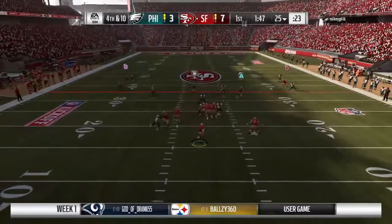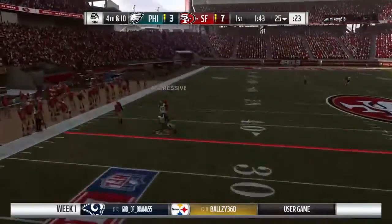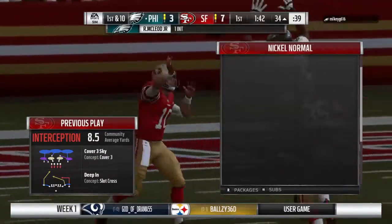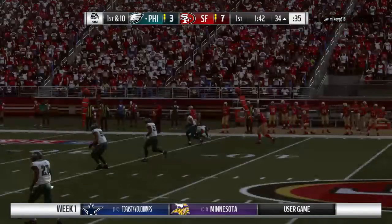Here we go on 4th down with Garoppolo, eluding the pressure right. Into heavy traffic, and it's intercepted. Picked off by Rodney McLeod. And his guys are going to take over at the 34-yard line.